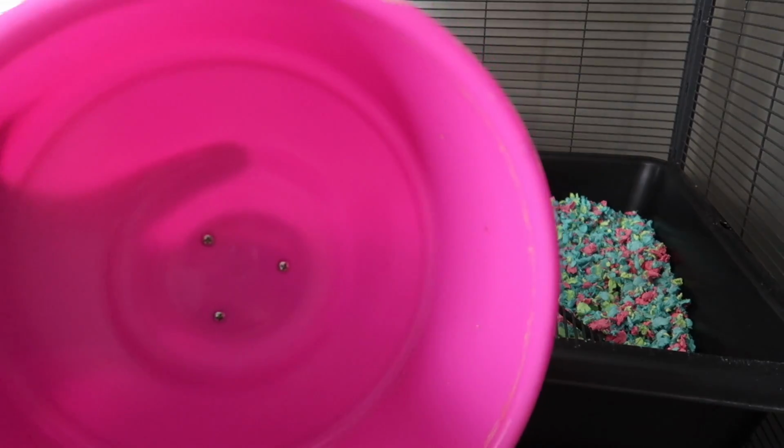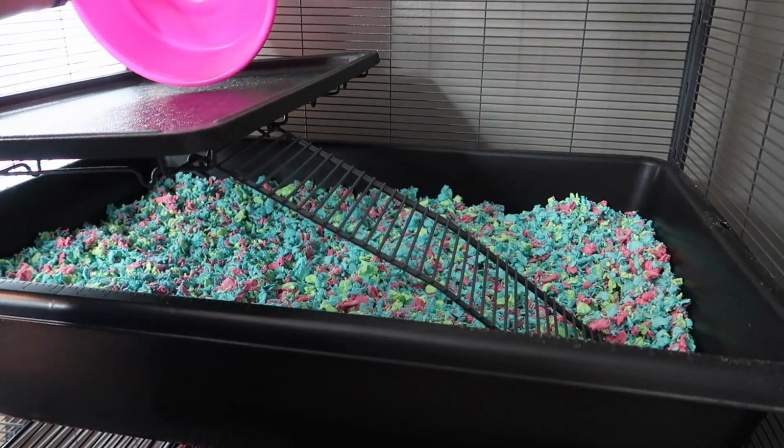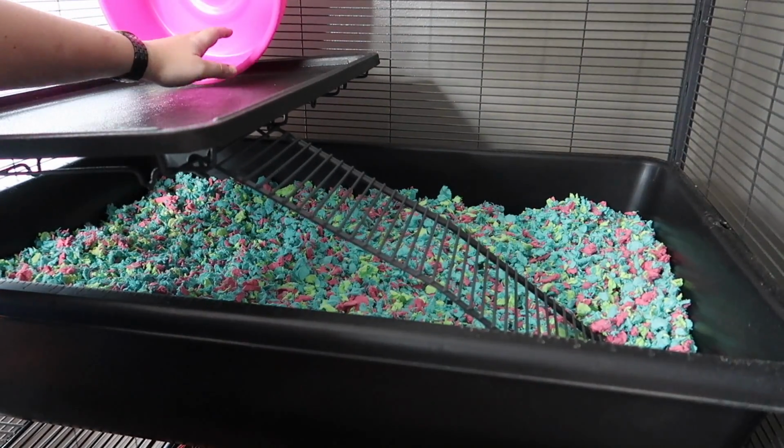He's gonna have a pink wheel this time to match the bedding. This is a Carolina Storm Express wheel. Like always, they are my favorite wheels because they are completely silent, and they are large enough for a Syrian hamster. All right, so the wheel is now attached and spins good.